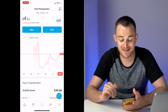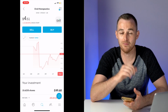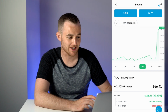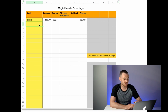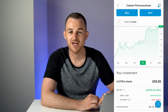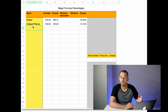Next month I'll be updating how they perform, but let's now see how the previous 10 months of stocks that this very screener has thrown out are performing. So the very first stock that I ever purchased was Biogen. From the £50 that I invested, currently it's worth £66.41, which is a change of 32.82%. The second stock of month 1 was Catalyst Pharmaceuticals. Again, I invested £50, which is currently worth £55.05. That is a change of 10.1%.